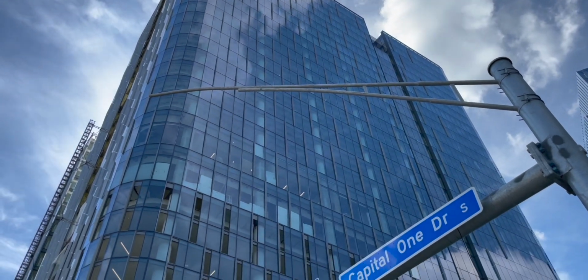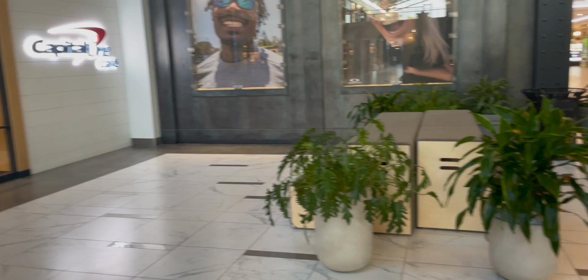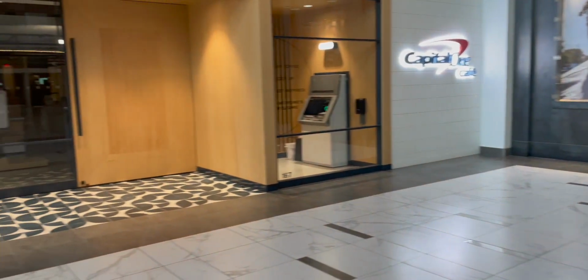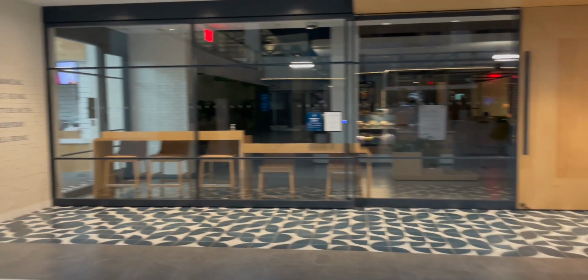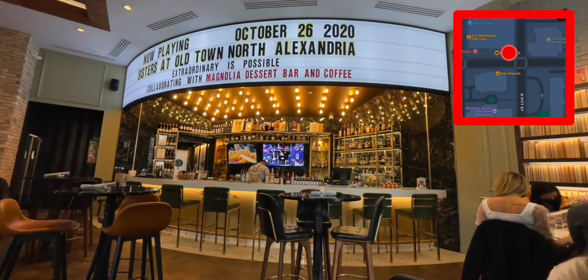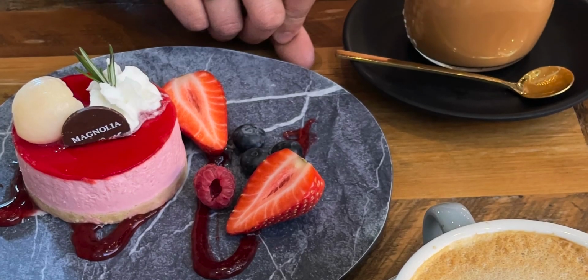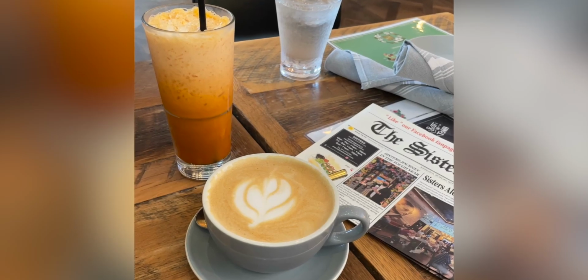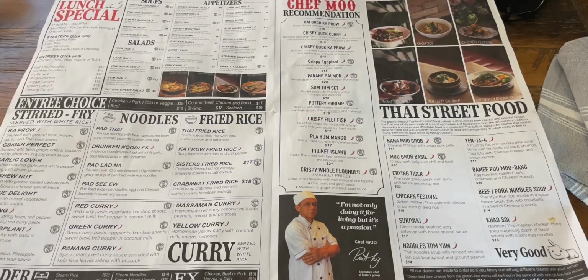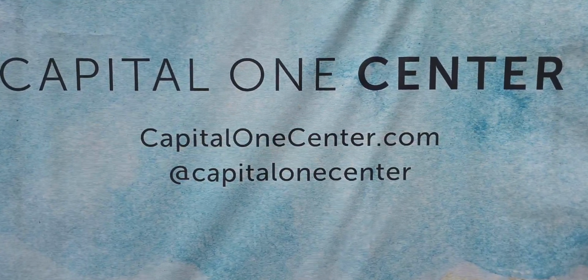As you can see, this area isn't finished yet, but they plan on putting more stores, restaurants, and retail stores. A similar concept to the Capital One cafes. Try to make a bank a more inviting place you want to be at. The most exciting announced opening is Sister's Thai. I've been to the one in Alexandria, Virginia, and they got excellent food, better desserts, even cute. Their menus are newspapers. If you ever visit, you gotta eat there. So this whole area they are calling the Capital One Center. Not too imaginative, but gets the point across.